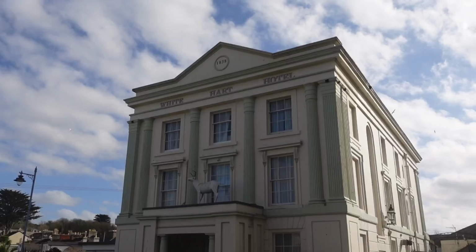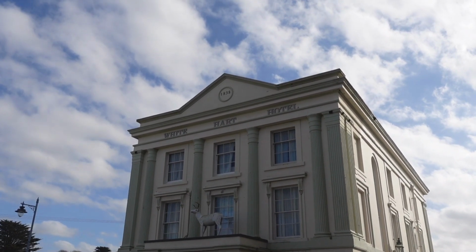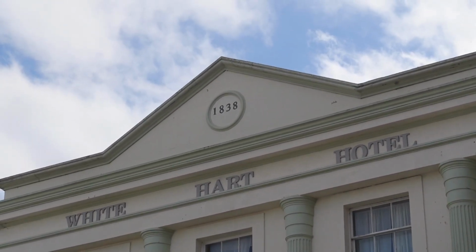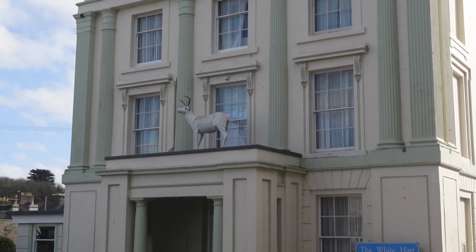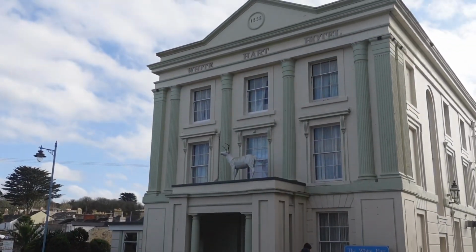Okay, so heading back out to the main street. That is quite an amazing structure, the White Hart Hotel. There's a date stamp up there. 1838. That's an impressive facade. Oh, bus. All right.